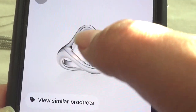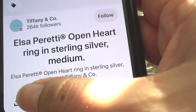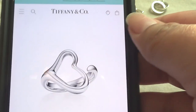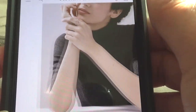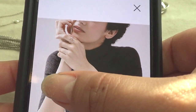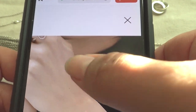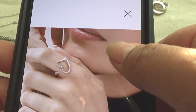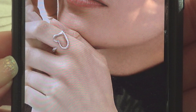And I really, really like this one. They didn't have the style I wanted. They have a small and a medium, and they only had the small. And I wanted to see the large one because it's chunky. I can get this to enlarge better. There we go. So you see that? It's really big. And I love that.